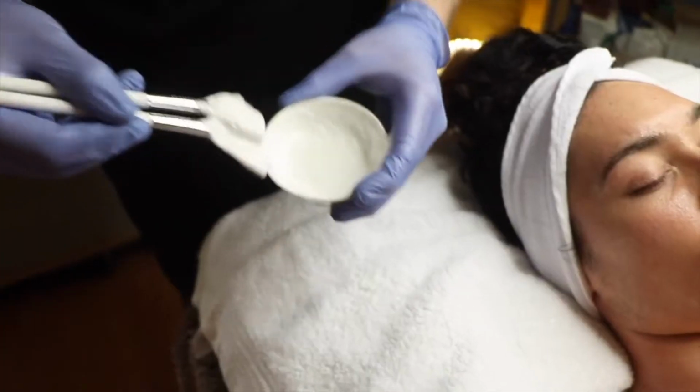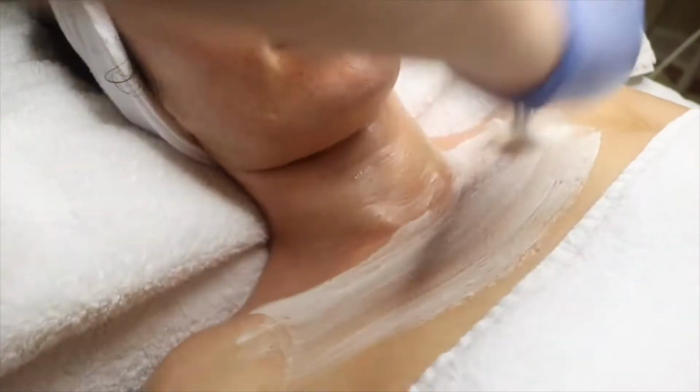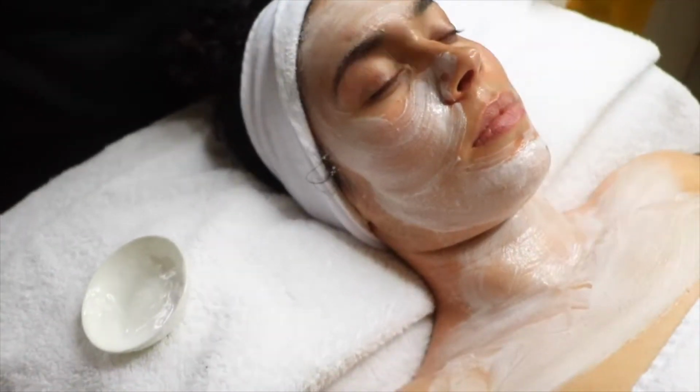So instantly I knew that if we go in with a Forlle'd one, it's going to still give that element of therapeutic treatment. She's going to be able to have a relaxing time, have that lymphatic massage, but still get the same results that she deserves and needs. So we did the Forlle'd Oxygenating Facial for a couple of reasons.